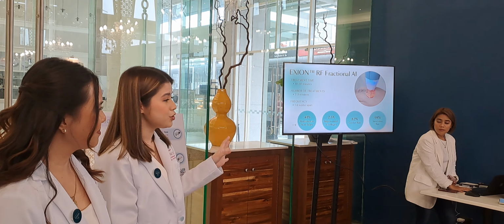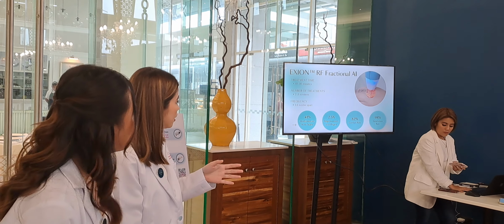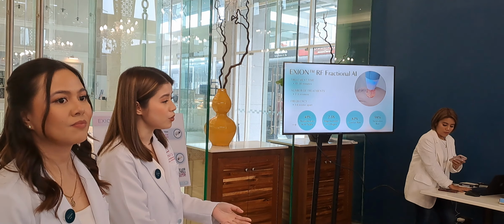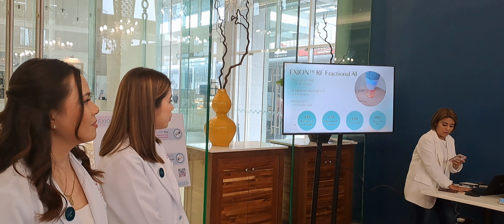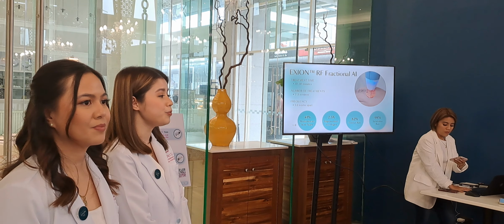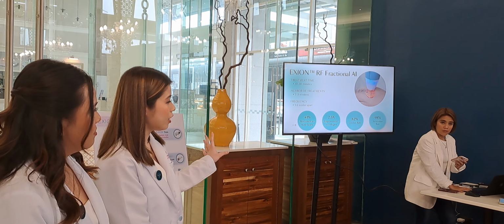For treatment time, it's usually 10 to 30 minutes, depending on the area that we treat. We usually recommend 2 to 5 sessions, depending on the patient's treatment goal and our assessment as well. And usually we do it 1 to 6 weeks apart, depending also on the patient's tolerance to the procedure. These are the results that you may get from the RFI.